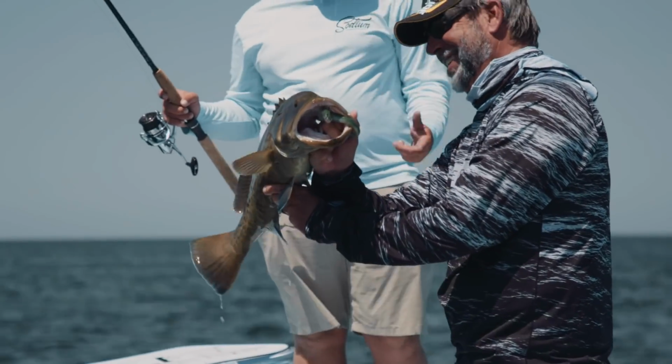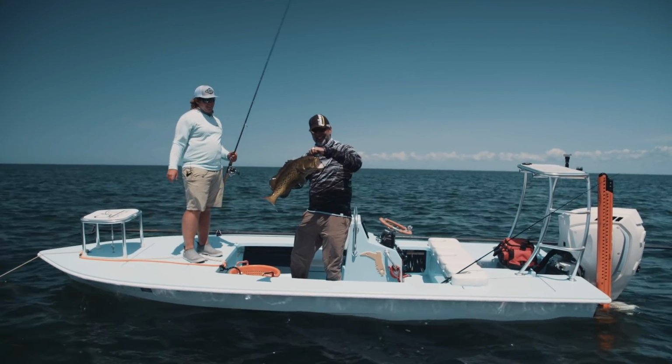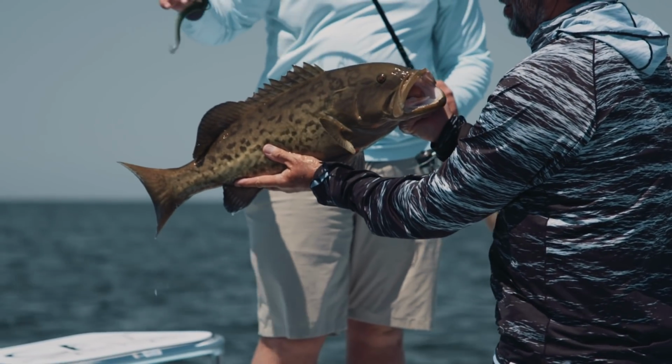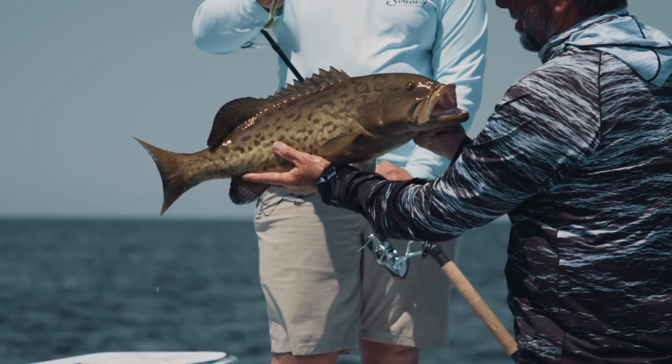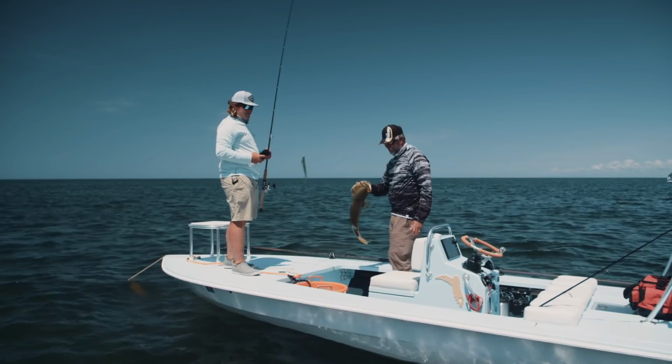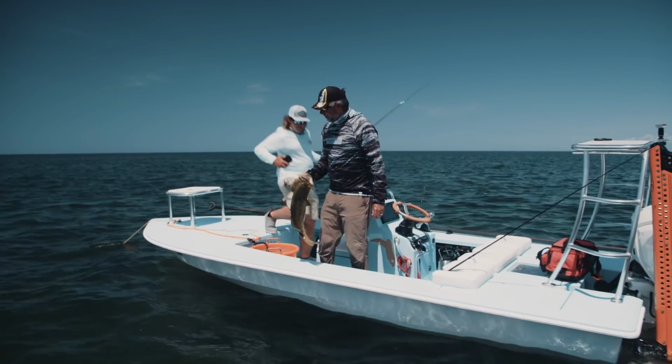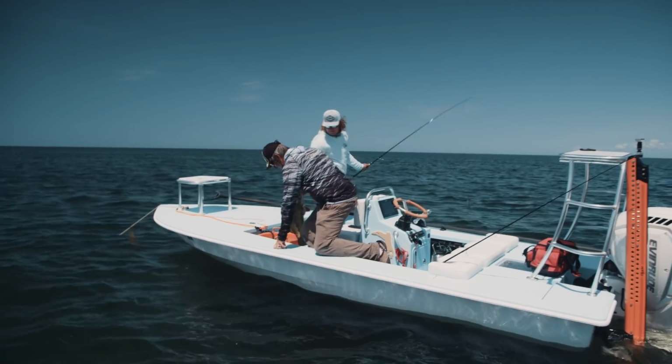5 feet of water, Crystal River, Florida, right there. That is a stud. That is a stud. He ate the wrong ladyfish today. What a fish. Man, that's a good one. Yeah, he's probably 8, 10 pounds, 10-pounder I would say.